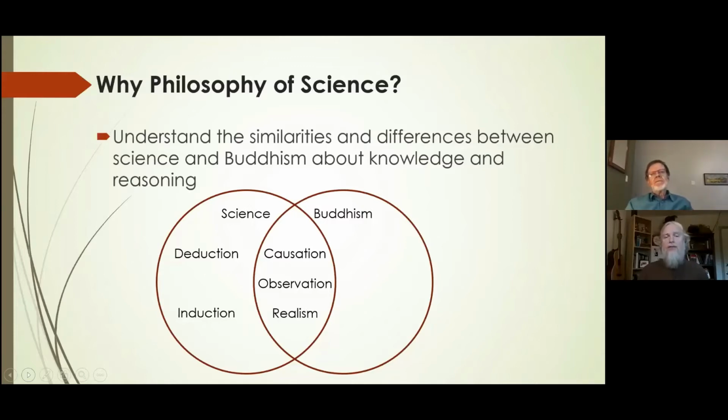Observation, again, lots of rich work on observation in Buddhism. In science, observation is central to the way knowledge is produced, but also in science, observation means more than just seeing or hearing or tasting. It also means the use of telescopes and the use of microscopes and various other kinds of instruments. So understanding why and how those count as observations and might count as evidence for scientific theories is an important part of what we're doing there.